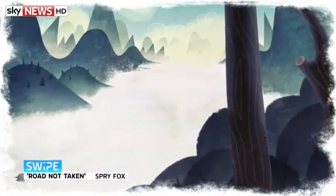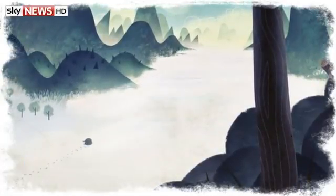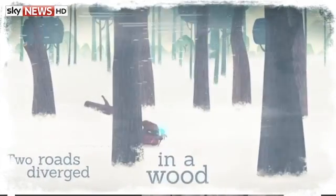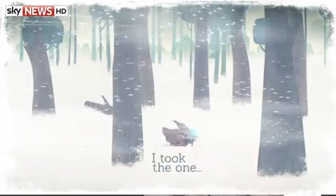Road Not Taken is an interesting one. It's currently available now on PC, Mac, with PlayStation 4 versions to follow soon. It is a puzzle game, but a very strange puzzle game. It kind of combines elements of traditional roguelikes like Spelunky with match-three games like Columns or puzzle games like Tetris, except it's a very melancholy game, so you can think of it as like a very sad Tetris.